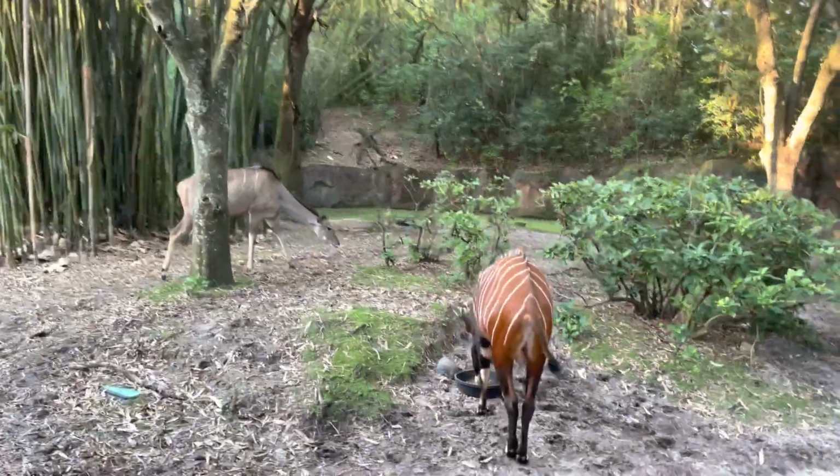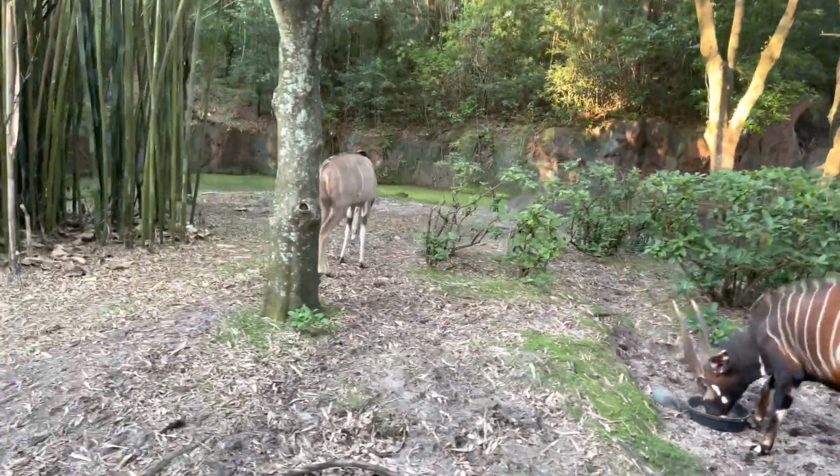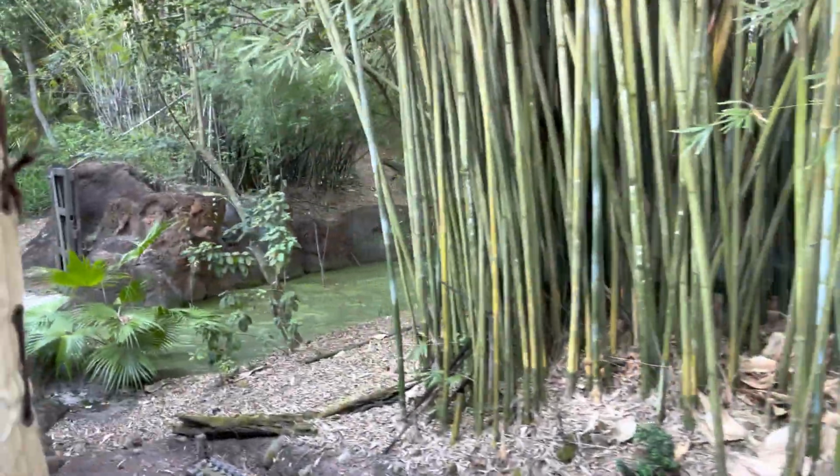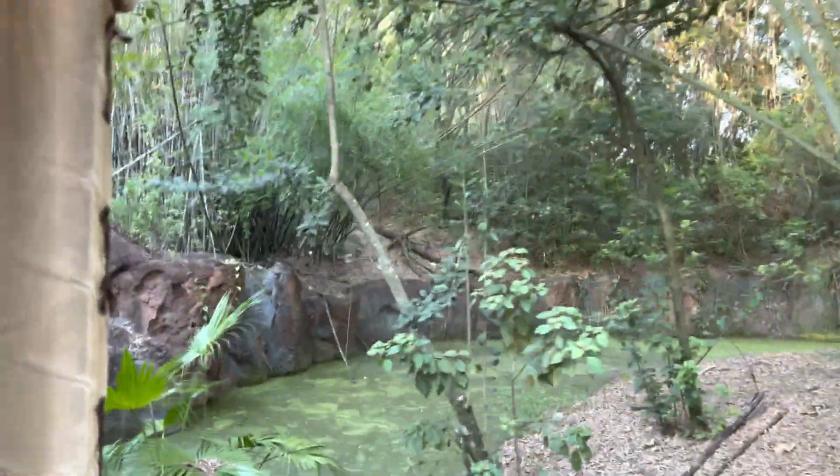Now we're going to head towards the Safi River. The Safi River is more of an aquatic area, home to aquatic animals, so we're going to keep our eyes on the water. That's usually where you'll find them.